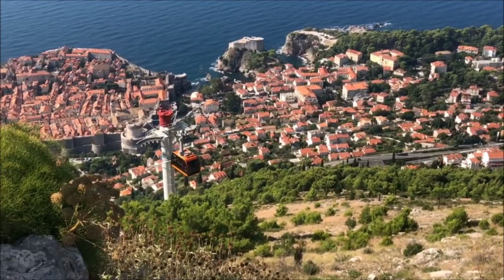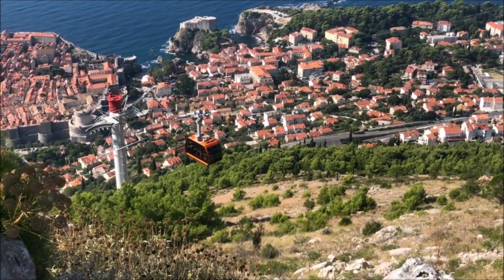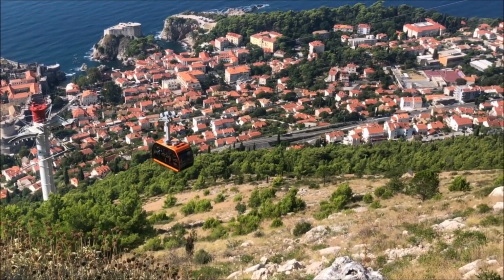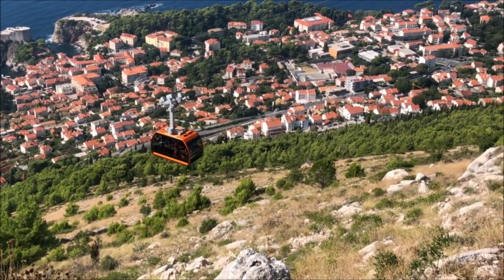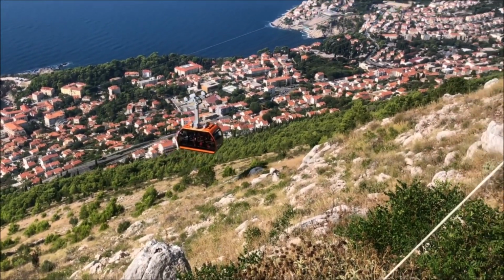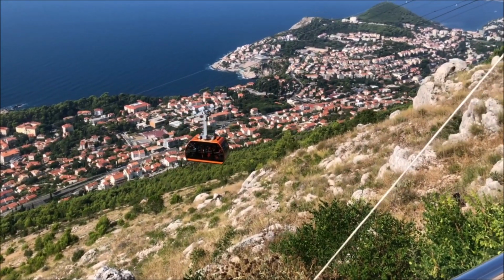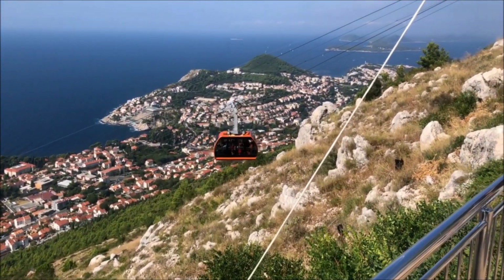One of the best parts of the holiday was definitely the cable car. Now this goes into Dubrovnik Old Town, and we took it one way, so we actually drove to the top, got an Uber. Ubers are everywhere in Croatia, and we got on at the top and went all the way down. It cost about £10 each, so it wasn't expensive, and it was brilliant.